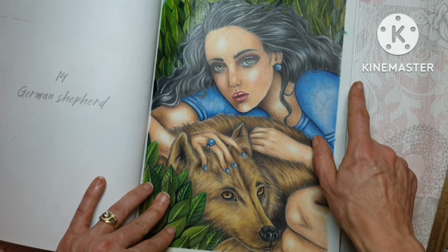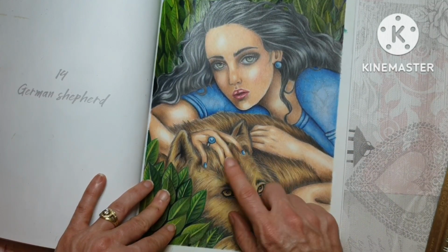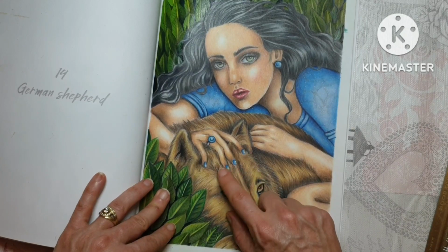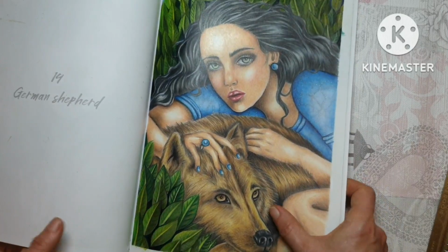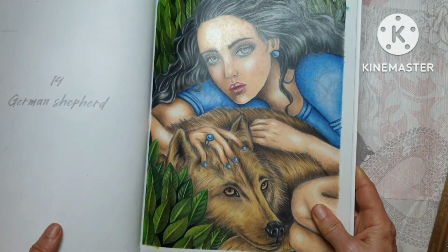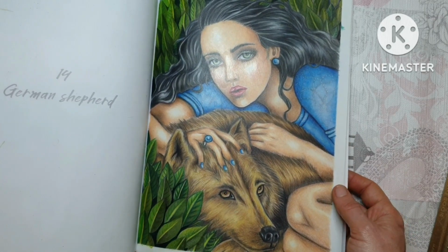And then, yeah, Prismacolors on her dress, her nails. I think I could have done some of the shading on her fingers here a bit better. But yeah, I'm very, very pleased with how his fur turned out. I think it came out really well. So overall, not a bad picture.